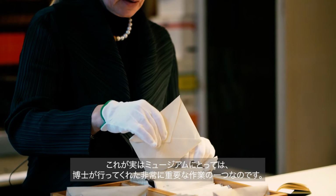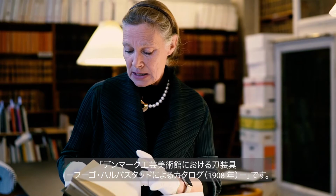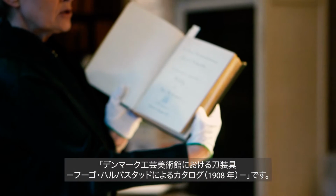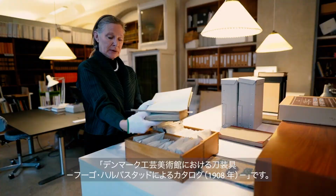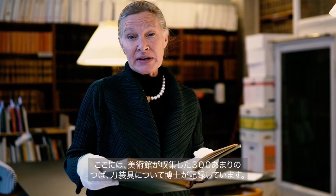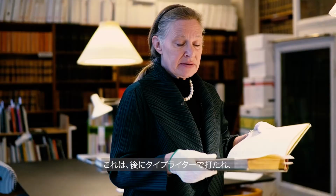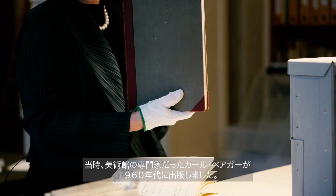And that was actually one of the first very important tasks that Halberstadt fulfilled for the museum, because he made this wonderful, also handwritten catalog in the years 1907, 1908. Det Danske Kunst- og Industrimuseums japanske sværprydelser, sort fittings, a describing and enlightening catalog by Hugo Halberstadt, 1908. And what we find here is his very own descriptions of everything, all the almost 300 tsubas and sword fittings collected by the museum. This was later typewritten and published in the 1960s by an, at that time, expert at the museum called Karl Berger.